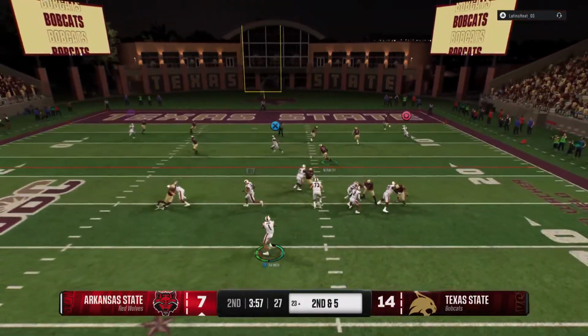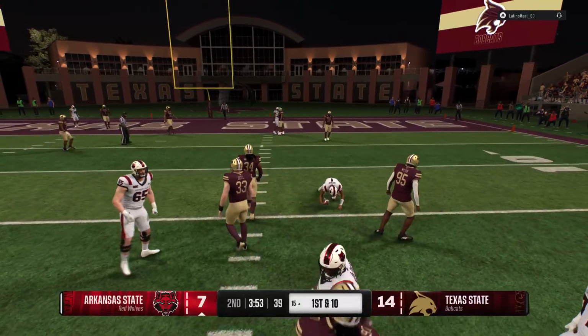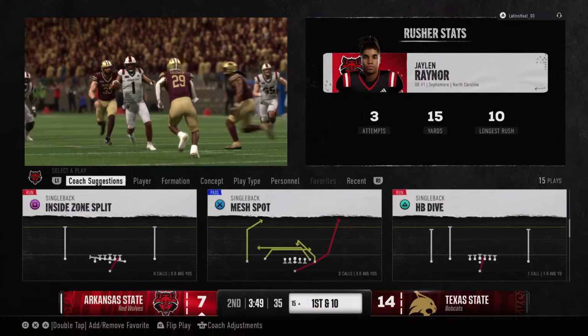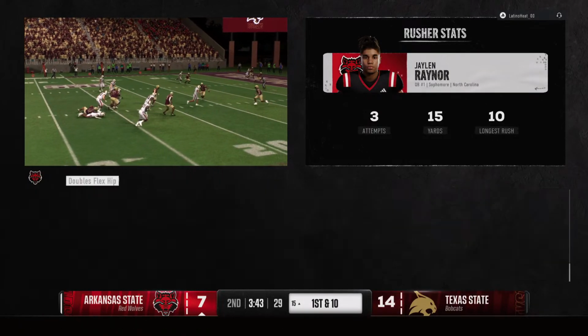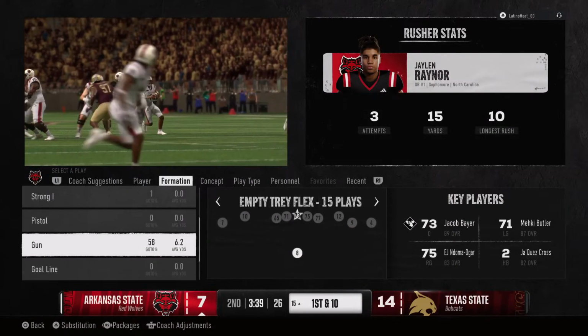Now the play fake. Going to try to get it himself. Nifty little scamper on this one. Enough for the first down, and he slides in safely. I think he did a really good job, first of all, keeping his eyes downfield. You could see he wanted to throw the football. But when it's not there, don't force it. Tuck it down, get some positive yards.